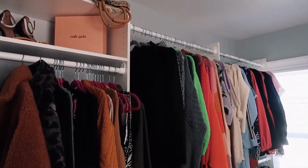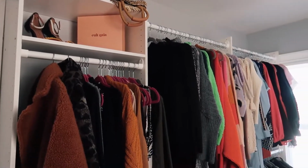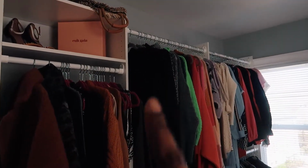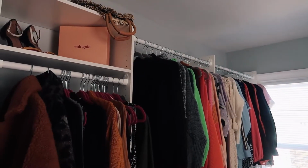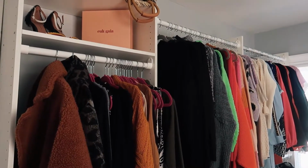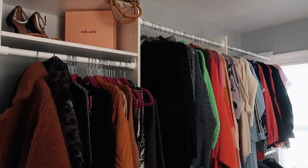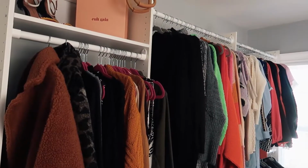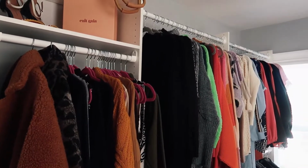We do have two wall units in this room. This one that's right here is the bigger of the two units. We got these from Wayfair, and I know most persons that are looking into designing any type of walk-in closet situation, it's usually a toss-up between IKEA, Container Store, and Wayfair.